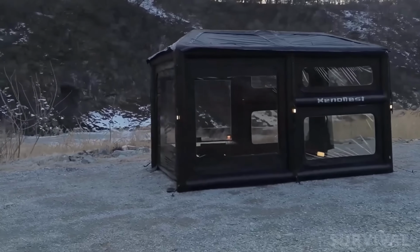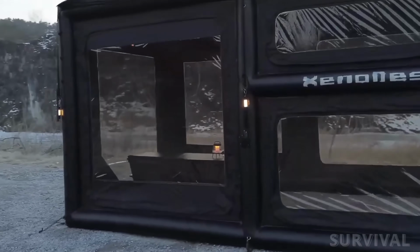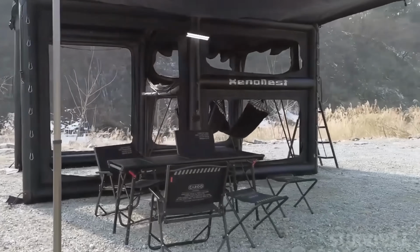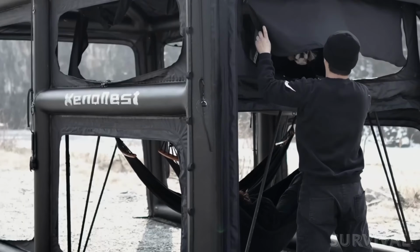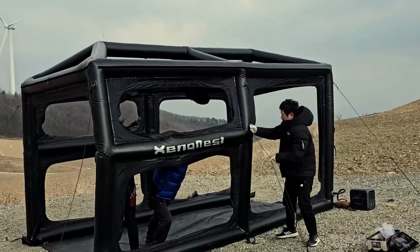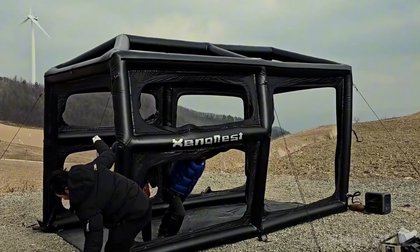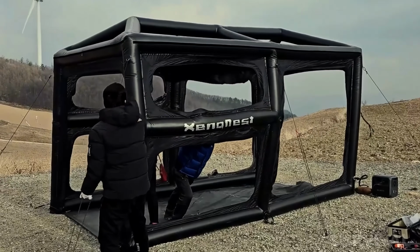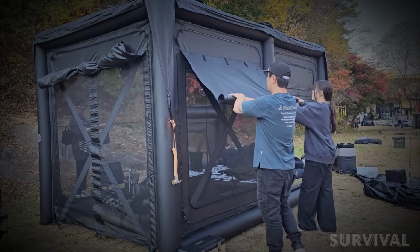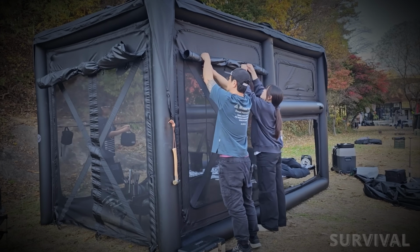The biggest thing that sets this tent apart is its exposed air beam technology. With most inflatable tents, the beams are hidden under layers of fabric. That might look neat, but it makes them hard to clean, and over time, dampness can build up and lead to mold. The Zeno Nest avoids this by keeping the beams fully exposed and pairing them with a modular fabric system. Every section of fabric can be unzipped, removed, and cleaned separately, which not only makes maintenance easier, but also adds to the tent's lifespan.